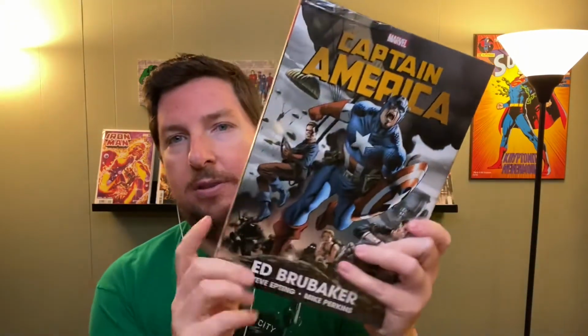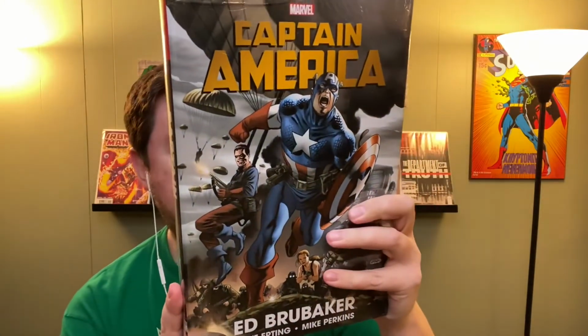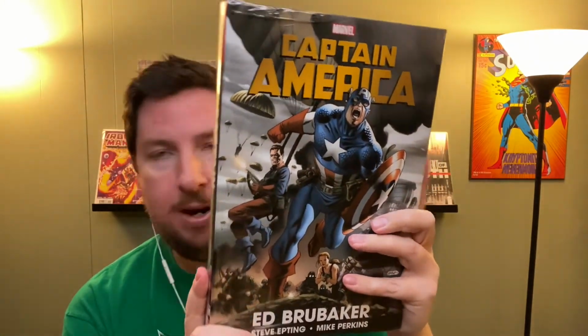All right, let's see. The next one is Captain America by Ed Brubaker, Volume 1. This collects Ed Brubaker's run on Captain America 1 through 25 from the early 2000s. I want to say in the 2006 area, a little before that, a little after that. I've read all of this before. I read it digitally, but this is such a good story. So guys, if you're wondering what this story is, you guys remember Captain America, the Winter Soldier, the movie?